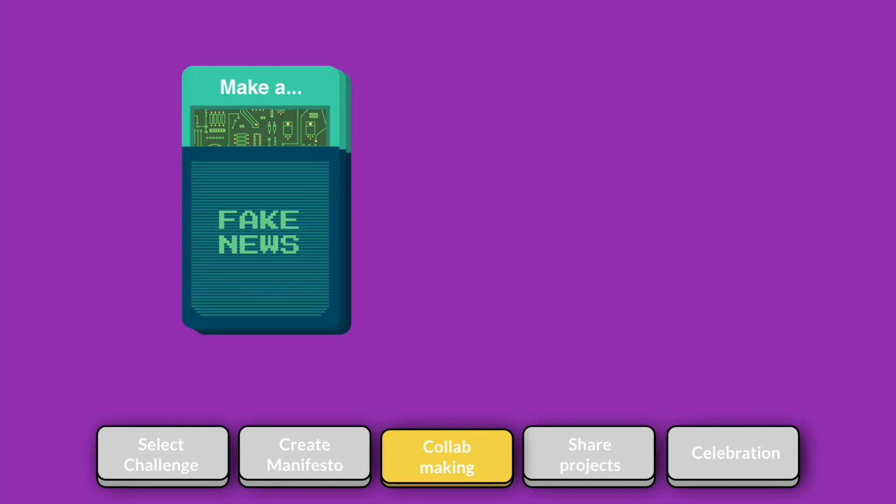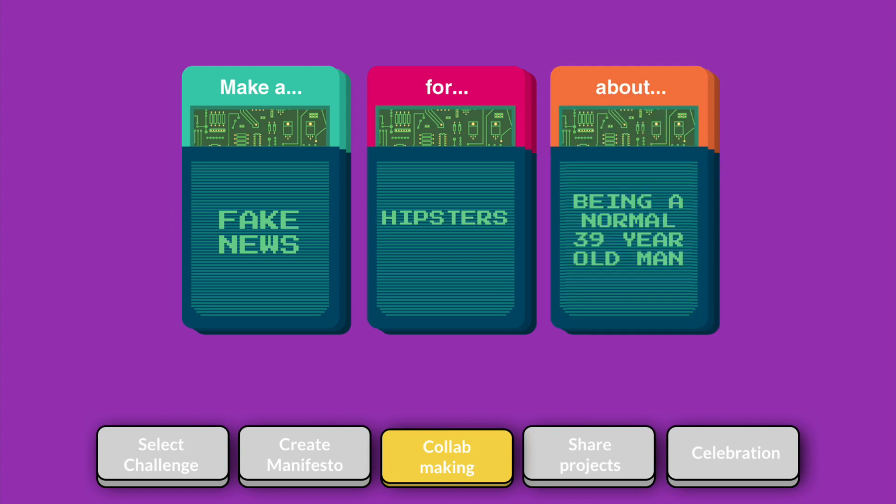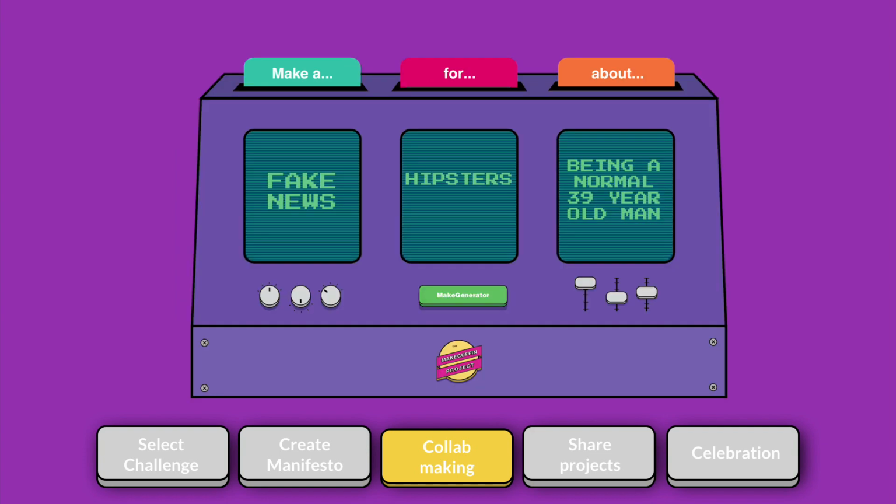Make cards are medium cards, for example, making a Netflix TV series or card game or fake news posts. Audience cards are for who you're going to make it for, so anything like DSI students or grumpy people or hipsters. About cards are theme cards, so anything from the 60s, our president, or being a normal 39-year-old man. They play with combinations of these 3 cards until they find something that they're excited about. And when they do, they display it in the machine.